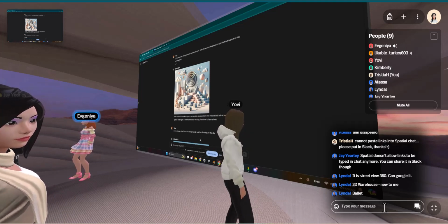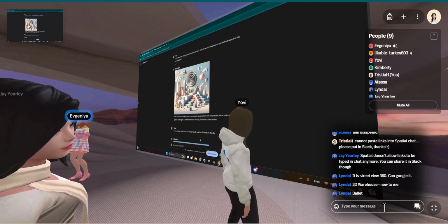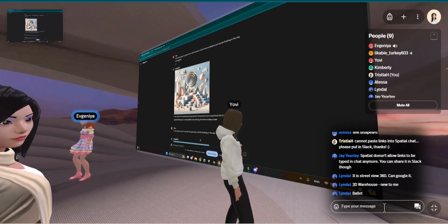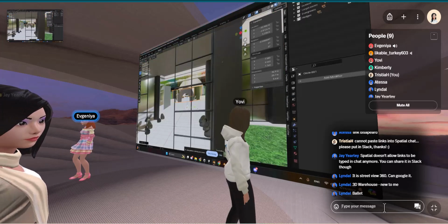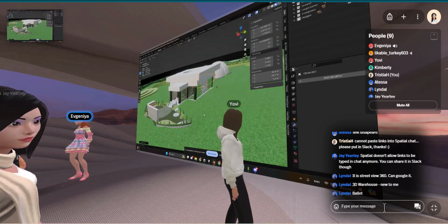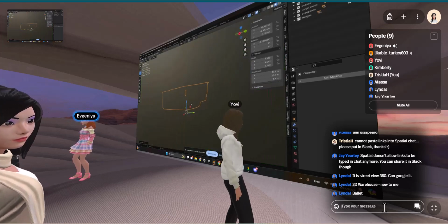So what we do with the company that I work with a lot, they would send me one building, or they would send me a corner, or they would send me a hallway. And I actually want to show you too in Blender. This is the environment, and I'll also show you this in Unity in a little bit. So what we did, we started with this hallway.